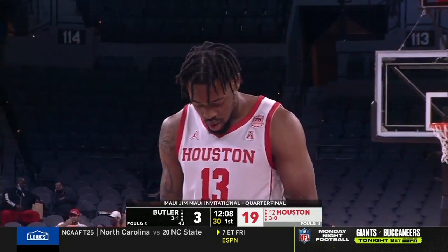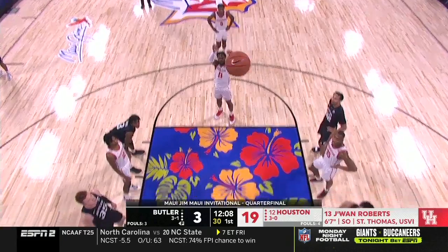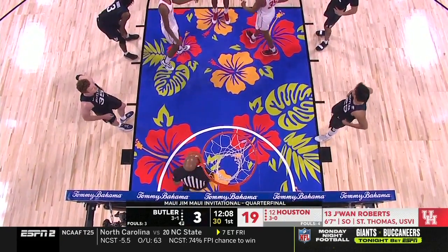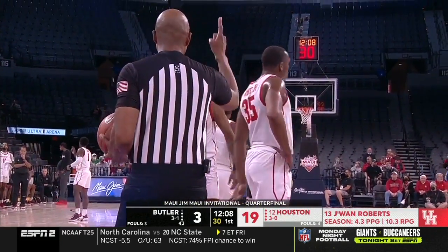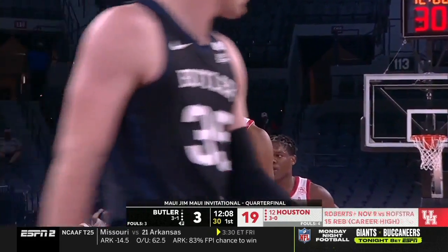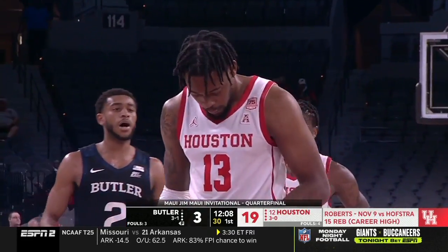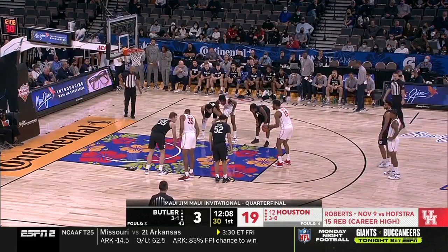Roberts at the line, a 6'7", a redshirt sophomore from the Virgin Islands. And he has had huge rebounding numbers in the first three games, especially the opener. He had 15 rebounds against Hofstra and has 31 boards through the first three games of the season for the Cougars. He is their best rebounder. And that's awfully nice to be able to bring your best rebounder off the bench.